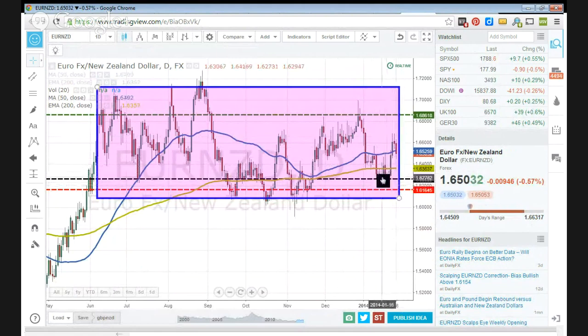So this entry order is probably not going to get filled. I'll leave it on there for a little bit. Or actually, I think at this point it doesn't make sense to leave that on there. So I think I will cancel this entry order. Let's see if price falls back to 62.78.